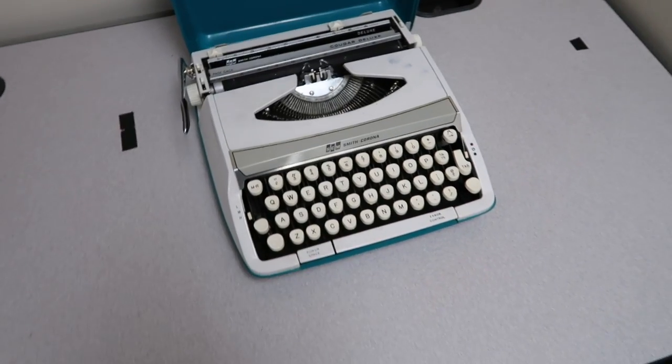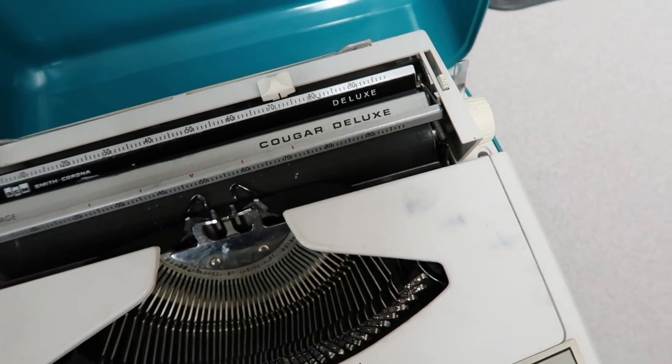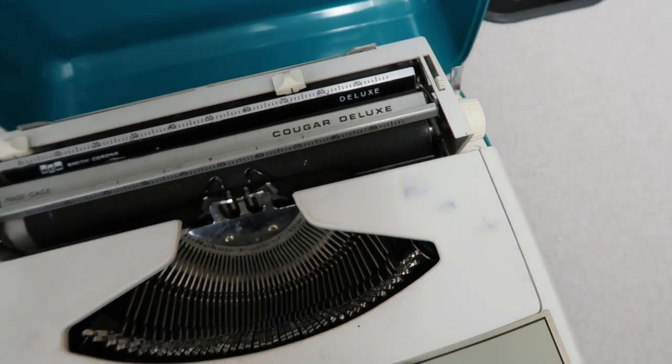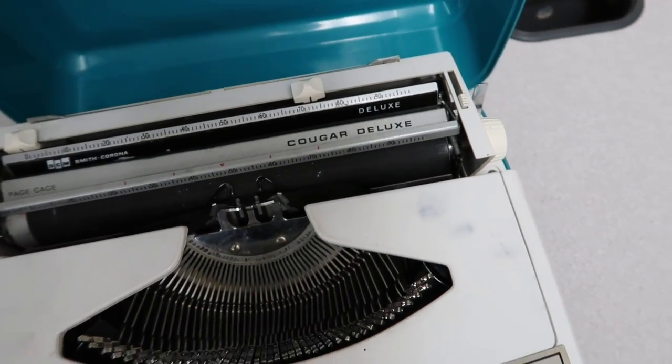And now here, oh my goodness, Cougar Deluxe. I don't know if you can get a better name for a small typewriter. Smith Corona Cougar Deluxe. So, needs a ribbon. Everything seems to work. It's a nice little typewriter. Somebody's going to come along and say, I need to type my memoirs and I need to type them on paper, and so they have this little epiphany that they need to do that, and they're going to come along and I'm going to list this for $100 plus shipping.